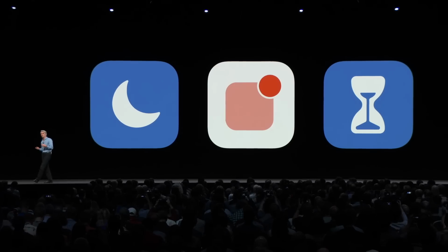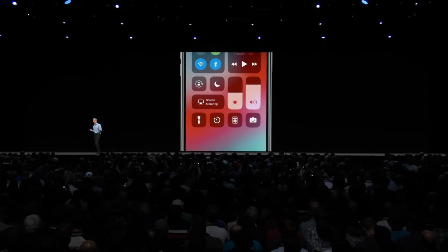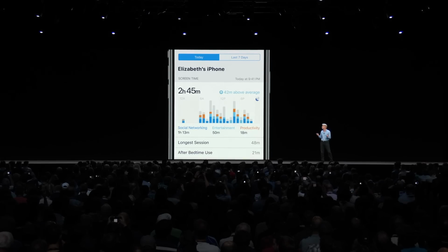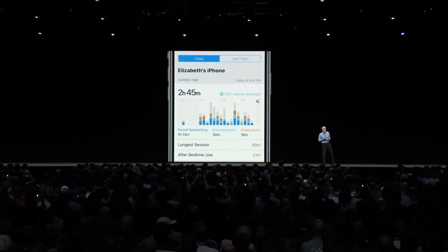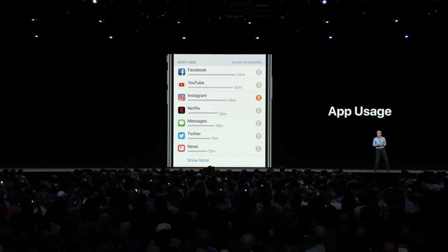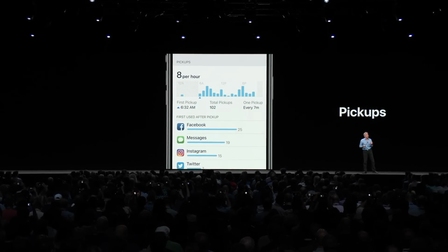Digital health plays a major role in iOS 12 with the new Do Not Disturb features that can limit what users see during bedtime, and screen time monitoring to help users understand and manage the amount of time they're spending on their iOS devices. Parents can also set limits on the amount of time kids can use a particular app, and limit app usage to those that are educational or crucial, like the phone.